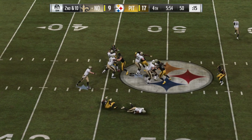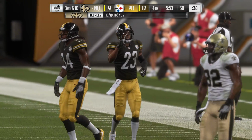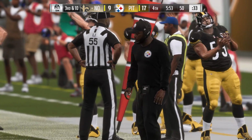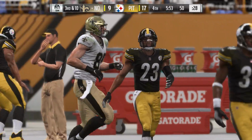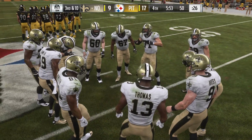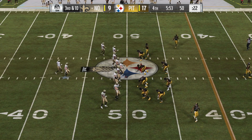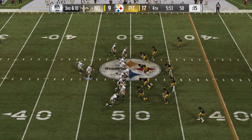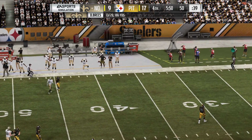Breeze to throw again. And his throw here's incomplete. The tight end Josh Hill was the target. And that'll make it 3rd down. The Saints on 3rd down, just 1 for 5 to this point. This is 3rd and 10. Now, Breeze again. And that's incomplete.